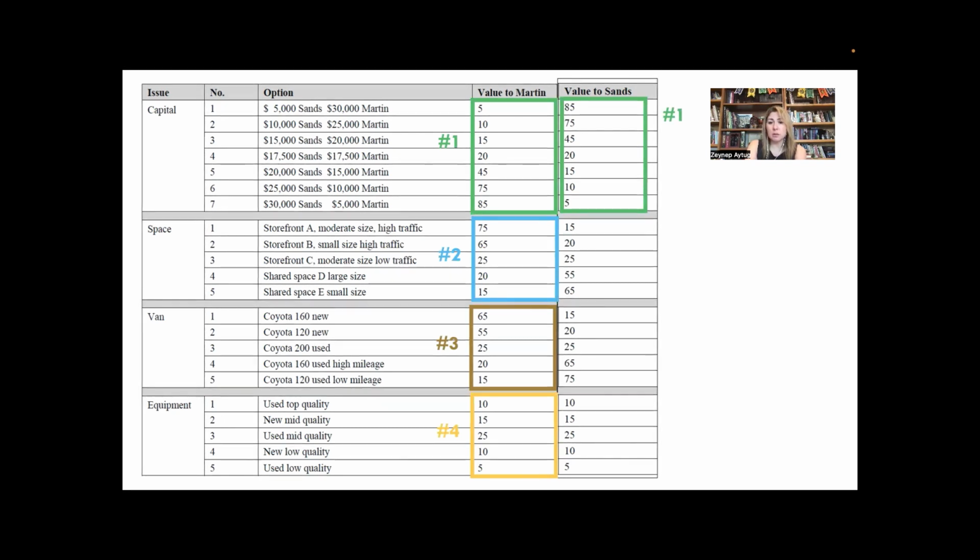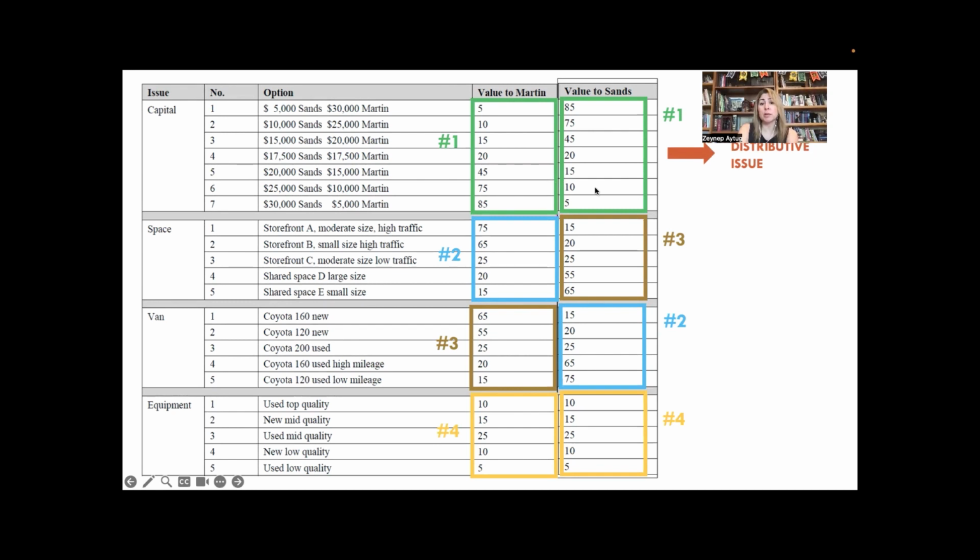Number 1, capital. Number 2, van. Number 3, space. And number 4, equipment. As you can see, capital is a distributive issue because both parties care very much about it, and they want exactly the opposite things. They want the other party to pay more of the money. So this is a distributive issue where you need to use a lot of distributive value claiming tactics.